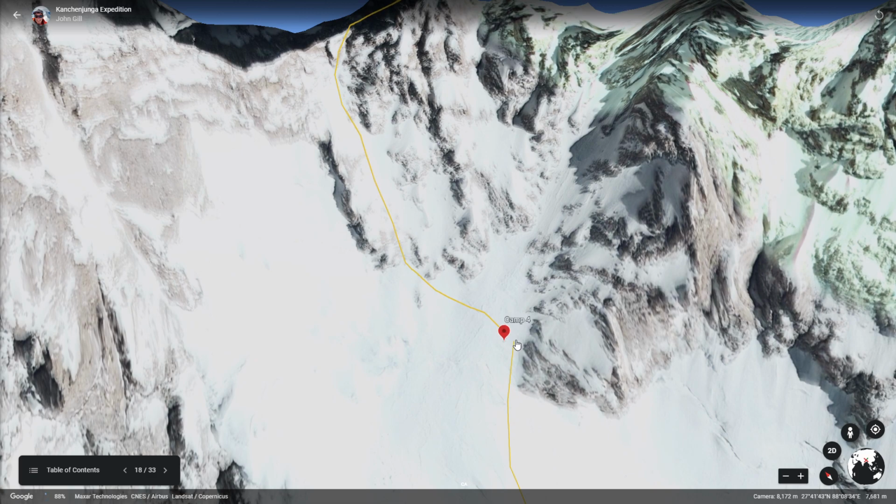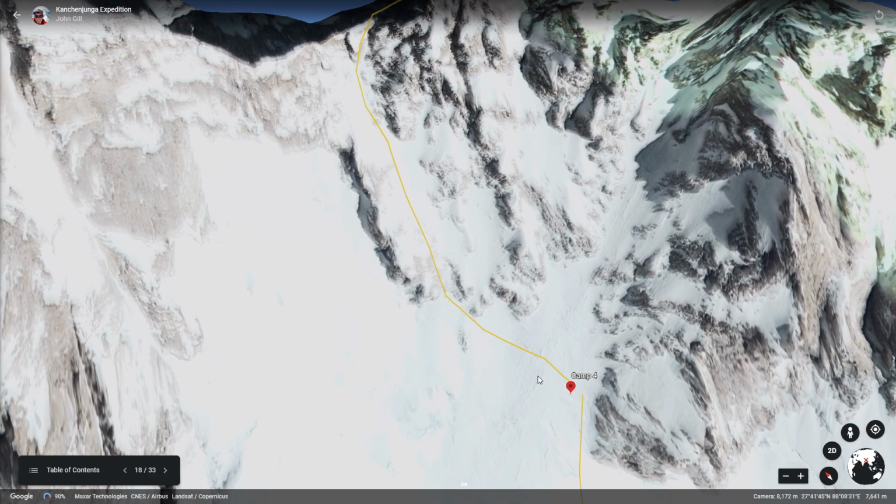So once we get to Camp 4, we'll probably spend a night there, and then we might end up going all the way back down the mountain, or if we have a good weather window and we're feeling strong enough, we might then push for the summit from Camp 4.